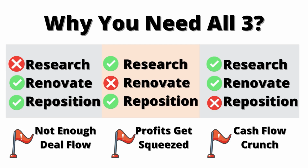So here's why you need all 3. If you don't know how to research and get those deals for pennies on the dollar, even if you know how to renovate and reposition these properties, you're not going to have enough deal flow coming in to scale your business and be successful long term. Deal flow is the lifeblood of your business.